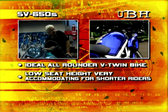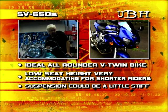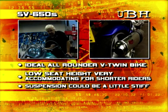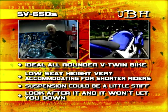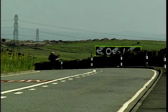Where you may have to spend money is on the suspension, which is a little too soft on the standard factory settings. The SV650 also responds well to a change to grippier tyres. Finish isn't quite as good as you'll get with some other bikes too, but in terms of miles per mile, the SV650 does deliver, and it won't let you down.